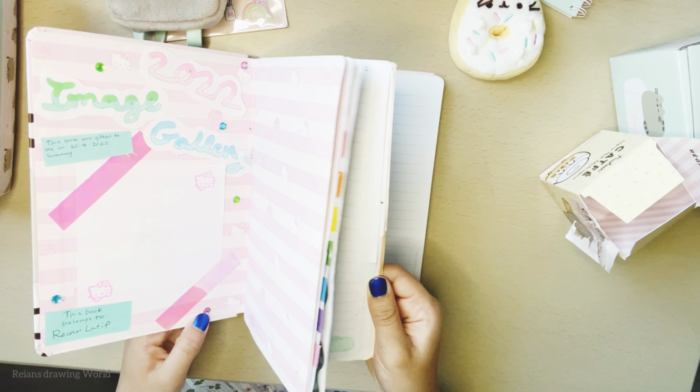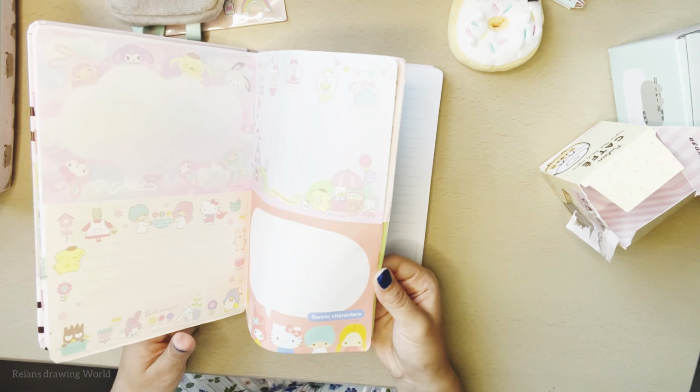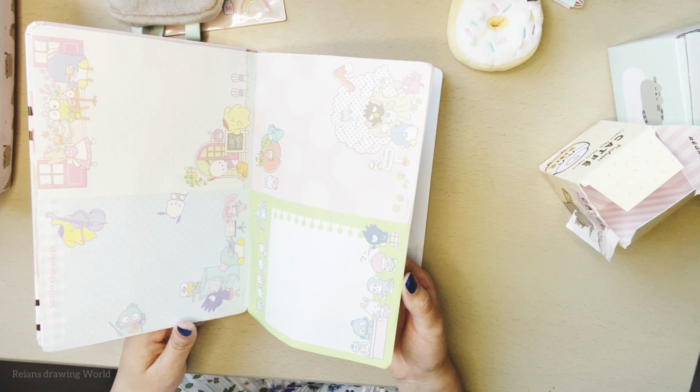This is what I have done so far into this book. I'll put more pictures and stickers later on.